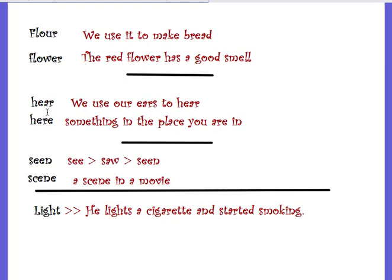Number 2, here and hear. The first one is a verb. We use our ears to hear. This is a verb. And here it's an adverb. It means something in the place you are in. Like, hello Ahmed, my father is here now. You can speak to him.